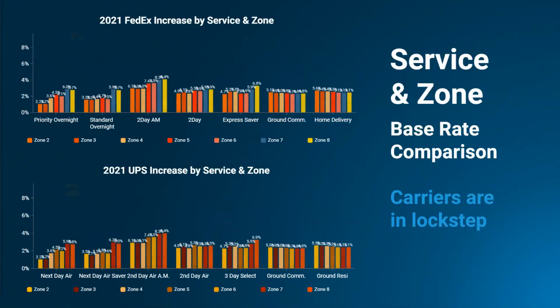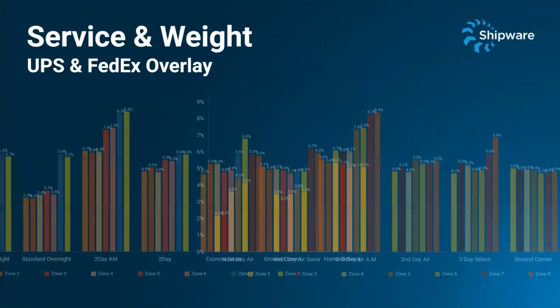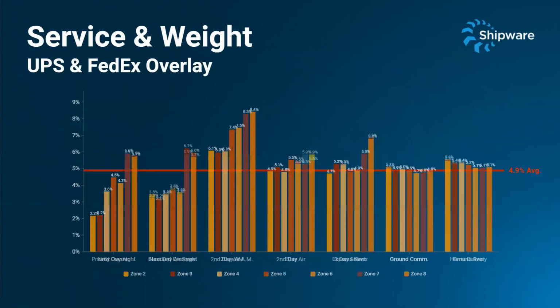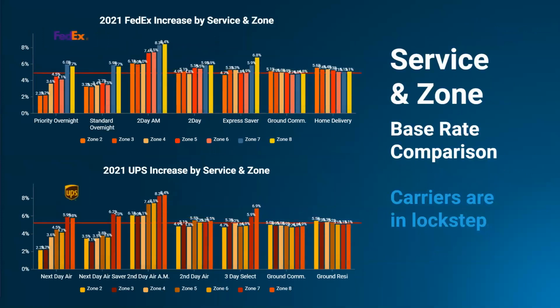Now, looking at the zone that we talked about, we see the higher zones on express going up. Again, almost the exact same across both. The overall average of 4.9% is the same, and then the areas within each service, each weight group, and each zone have almost the exact same increases. You can see some very subtle differences here, but really almost the exact same. For a second, I thought that something was wrong in our comparison files when I was going through it, because literally, cell by cell, the same.